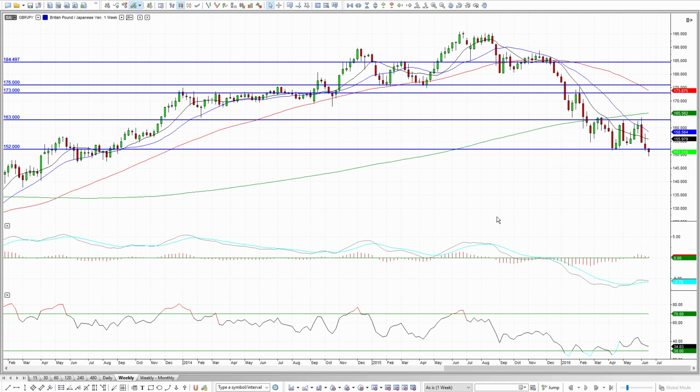If we take a look at this weekly chart in a bit more detail though, we can see we've had a nice clear downtrend. There have certainly been some nice structure levels that the market's tested many times before, and the one that's most of interest at the moment is around this 152 level.